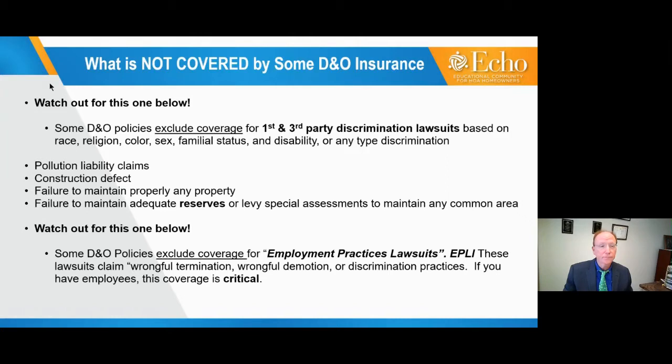There's a lot here, but I'm just going to highlight two because they're going to be one of the key takeaways today. I have discovered in the last couple of years, since I began to look at homeowner associations' directors and officers policies, that 30 to 40% of them out there do not cover first or third party discrimination claims. And this represents a big gap in your coverage. As you'll see later, I'm going to share with you a real case that occurred. A first party is the homeowner or the volunteer or the manager. A third party would be everybody else, for example, a tenant, their guest, or even a vendor.